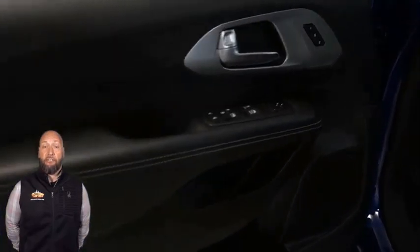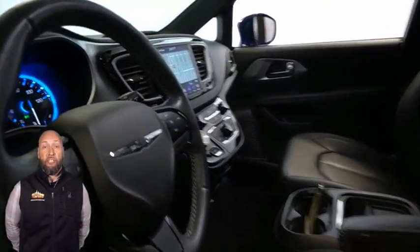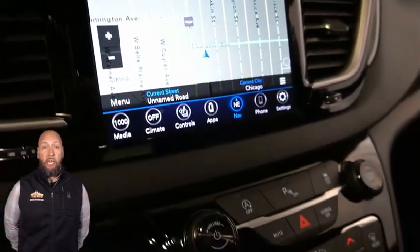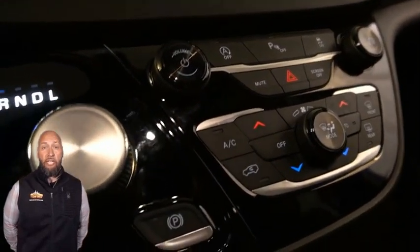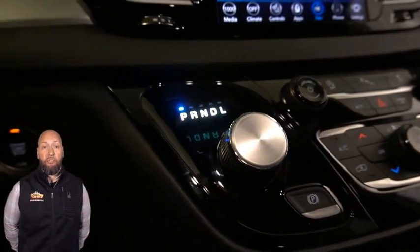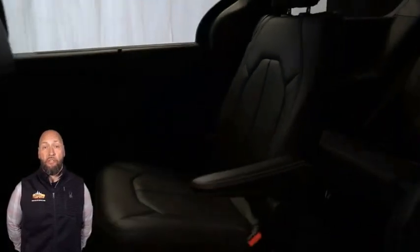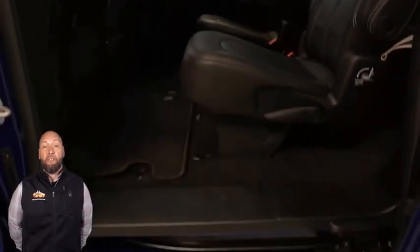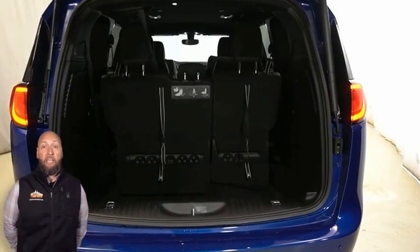seats, heated steering wheel, 4,000 miles on the odometer, 8.4-inch touchscreen display, navigation, rear backup camera, Apple CarPlay and Google Android Auto, 3-zone temperature control, second and third row Stow 'n Go seats with easy tilt, second and third row window shades, power liftgate, 3.6 liter V6 engine, and so much more.